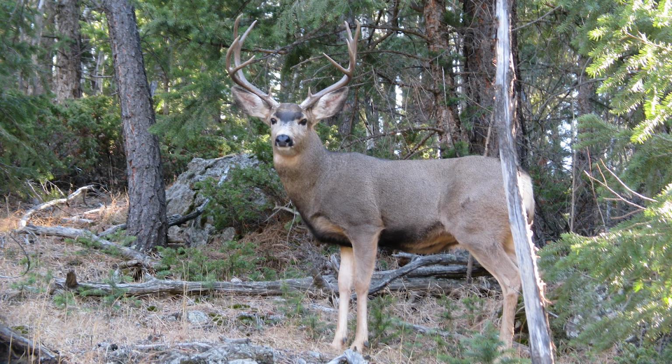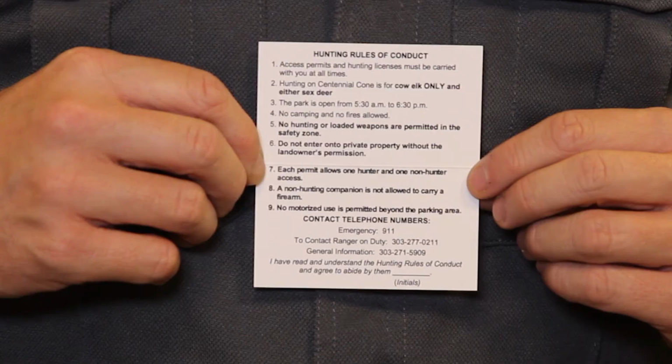If you're successful in harvesting an animal, we expect that game retrieval be completed via backpack or wheeled litter. The park is open from 5:30 a.m. to 6:30 p.m. If your game retrieval continues past 6:30 p.m., we expect you to call the number located on your wallet card to let us know why and where you will be in the park after closed hours.